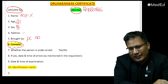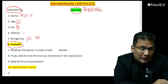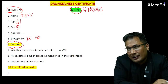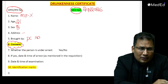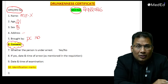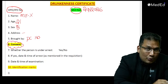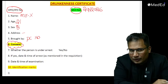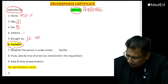Consent is not required in the case of an arrested person. You can examine even without consent a person arrested as per the law. But consent is mandatory when you are examining a patient who is not arrested. You need to wait till the police come and register the case, and only then can you examine. Or else you can take the consent and examine. So this is important.